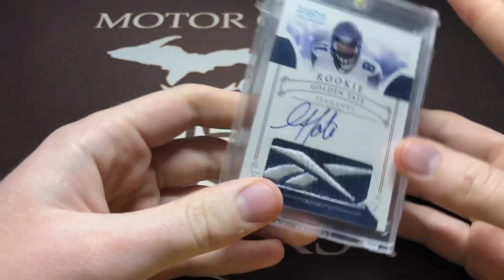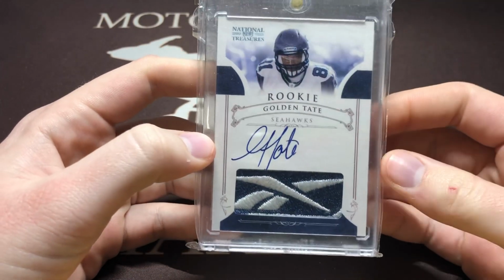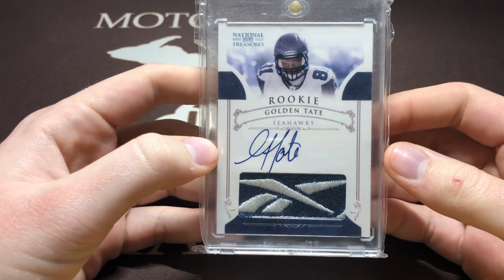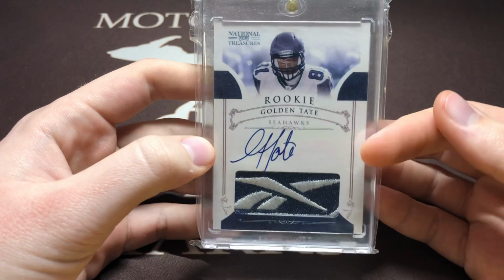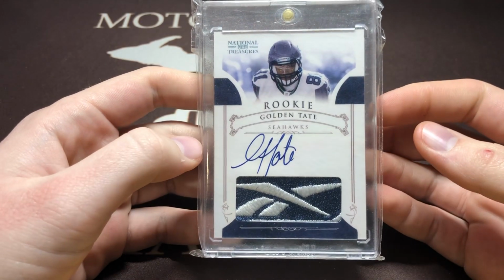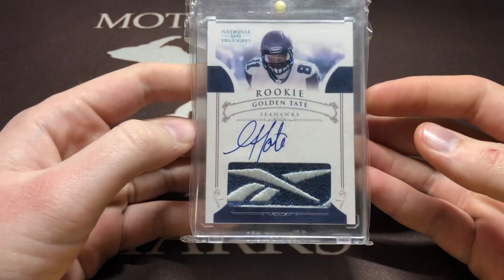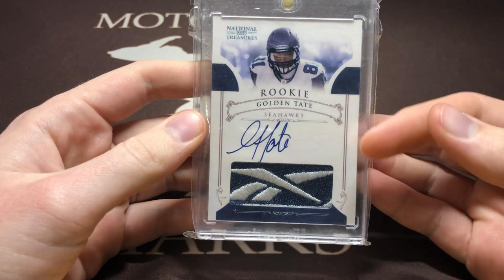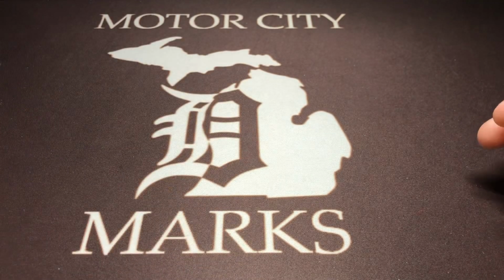So Golden coming from Notre Dame, playing with my favorite NFL team at one point, the Lions. So definitely pick up anything Golden Tate whenever I feel like grabbing some of his stuff. But yeah, that's one of my favorite PC cards there.